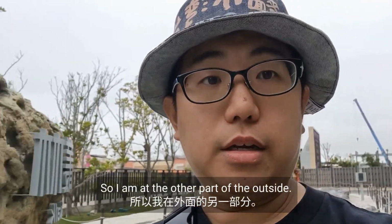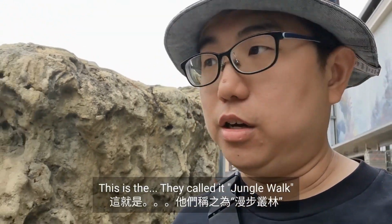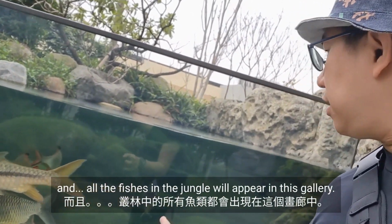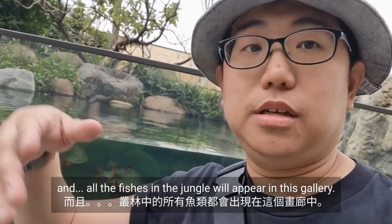So I'm at the other part of the outside. This is the jungle walk. And yeah, all the fishes in the jungle will appear at this sort of gallery.